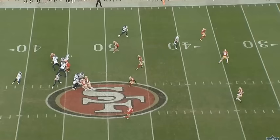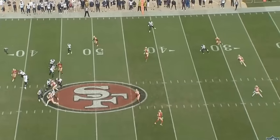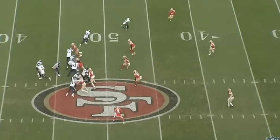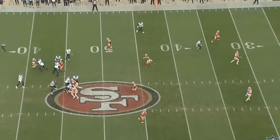Fred Warner's going to get back into the throwing lane. If we just focus on Fred Warner real quick, he recognized, oh shoot, nobody's out there, I got to guard him. This is on Ambry. And all he needs to do again is just fall off it. Let Warner be underneath. Let Gibson be over the top. And then he takes care of the new number 1, which is Fant.